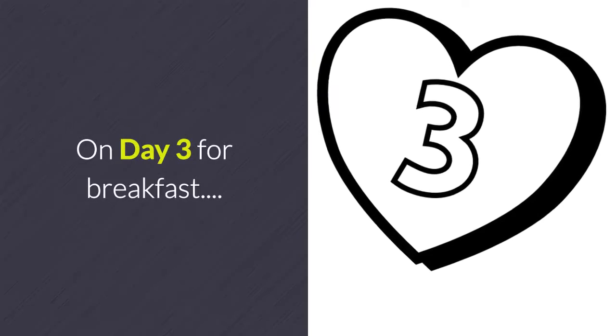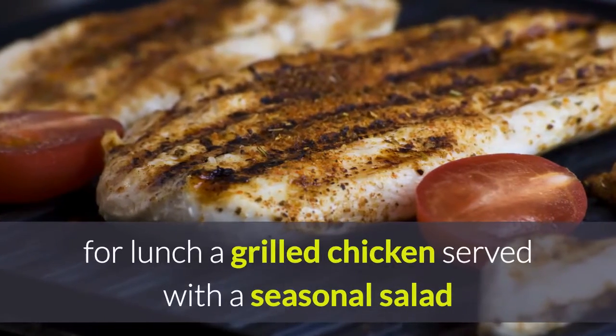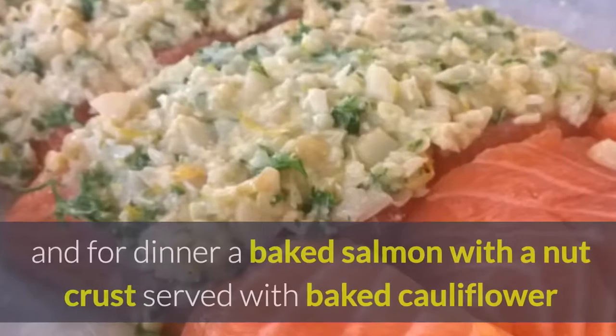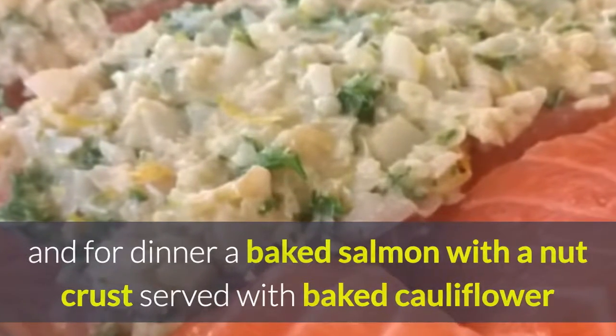And on day 3 for breakfast, poached eggs and sauteed greens cooked in coconut oil. And for lunch, a grilled chicken served with a seasonal salad. And for dinner, a baked salmon with a nut crust served with baked cauliflower.